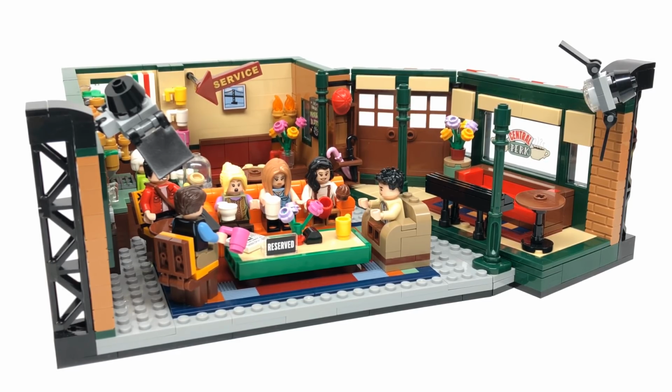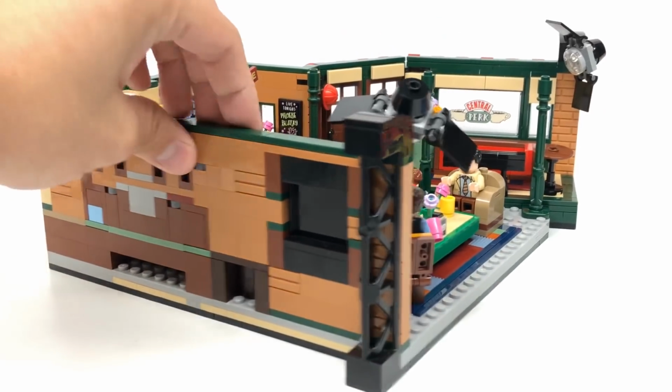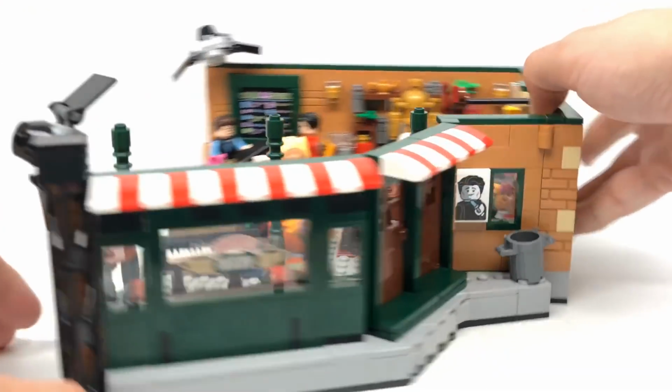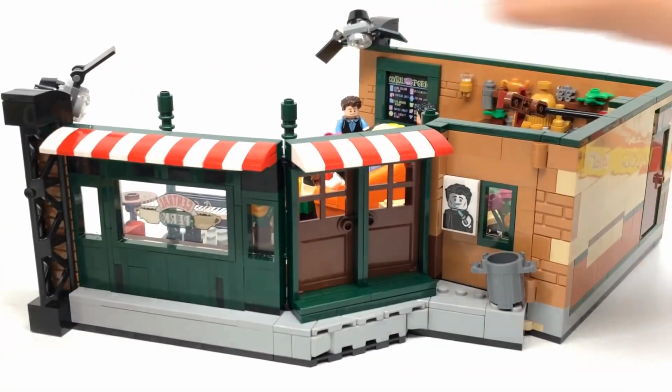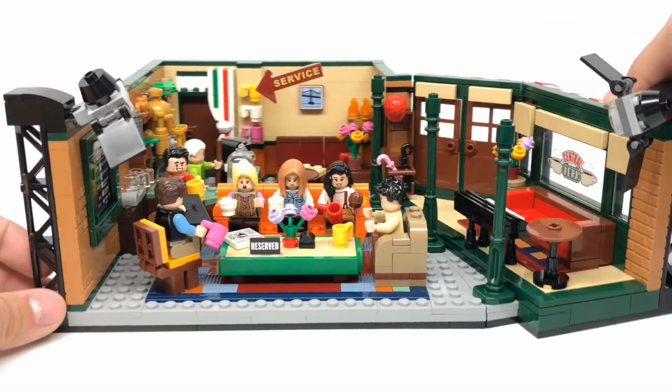My only other complaint would be that this side here looks kind of ugly, like this wall. But of course, it's a very small complaint because you're going to display it from the front, or if you want to put it in your LEGO City, you can display it from the side. And those look fantastic. And I'm glad they actually put a side here. Either way, I would give this set an A, and I don't have too much else to say.